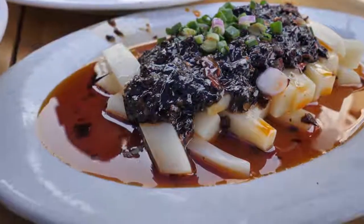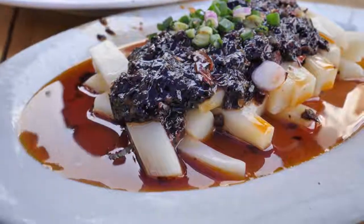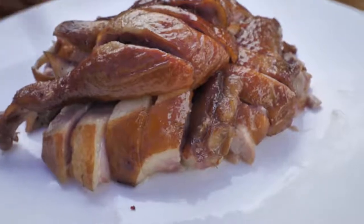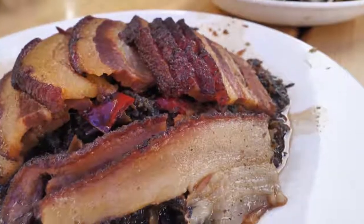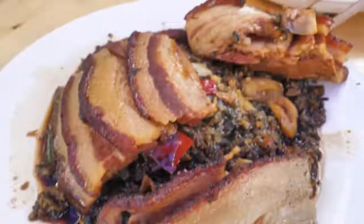And then over here, we've got huang liangfen, which is starch jelly, mung bean starch jelly covered in a broad bean paste, so a salted broad bean paste with chili and chili oil. And then we've also got a tea smoked duck. The xianxiaobai, which is what you guys said you wanted to try. You told me you wanted to try that, right? So fatty pork with preserved pickled mustard greens.